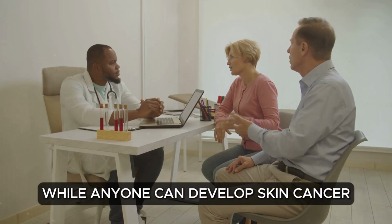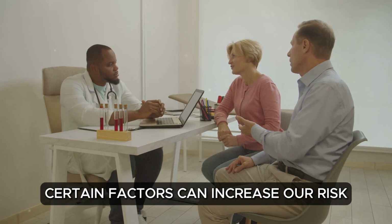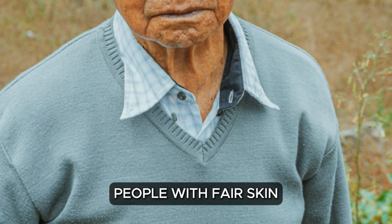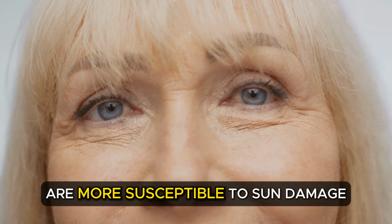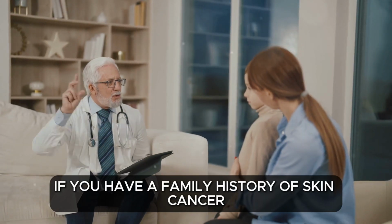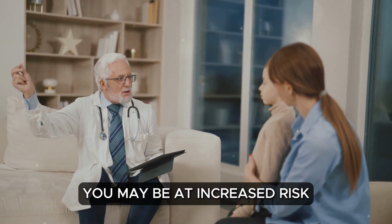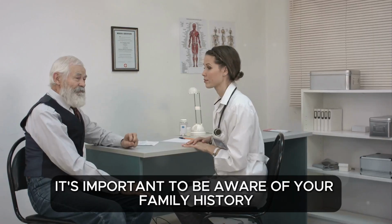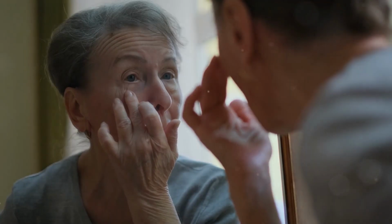While anyone can develop skin cancer, certain factors can increase our risk. People with fair skin, light hair, and light-colored eyes are more susceptible to sun damage and skin cancer. Genetics also plays a role. If you have a family history of skin cancer, especially melanoma, you may be at increased risk. It's important to be aware of your family history and discuss it with your doctor.